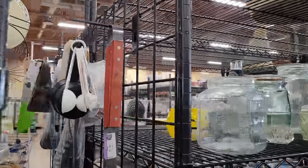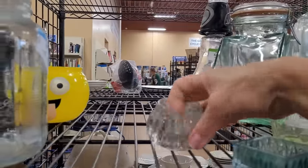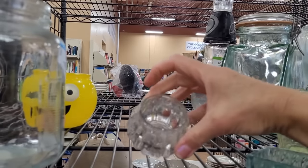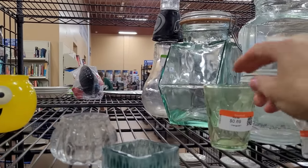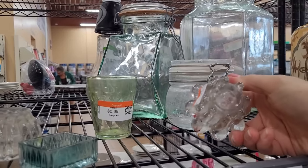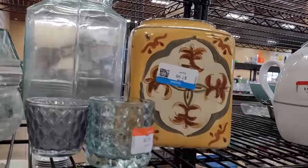Moving round the corner into the kitcheny bits. Kitcheny bits and candle holders. Some clear glass ones here. That might be a master salt. Quite lightweight. I don't think it's vintage. Some jars and canisters.